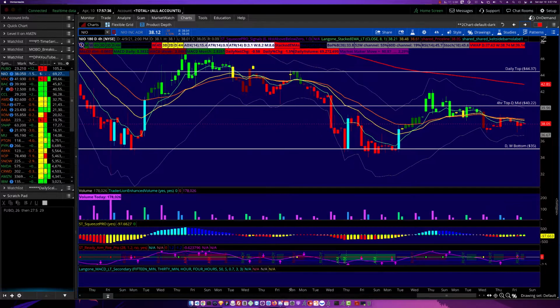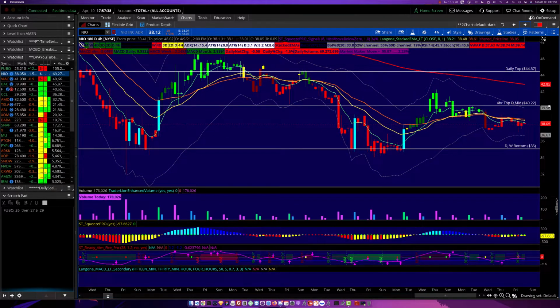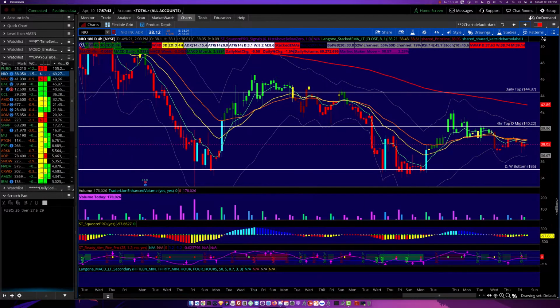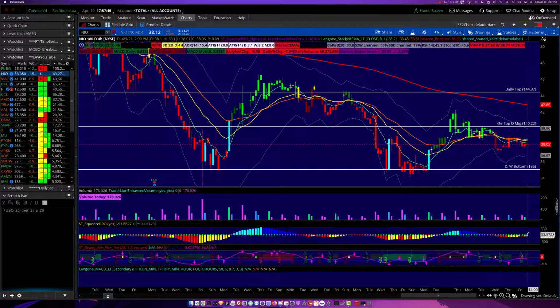looking at it on the 4-hour chart, same kind of setup. We're in a squeeze, which probably, if it were to fire, would fire to the short side since the EMAs are stacked on top of it. Losing momentum. It's under the VWAP.